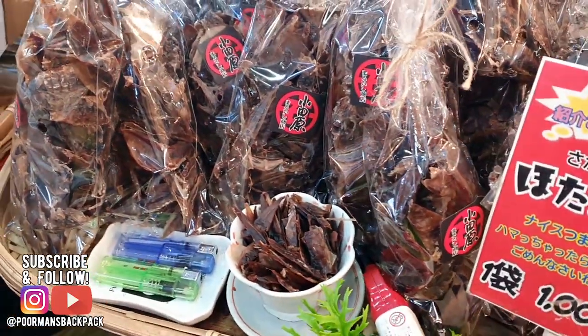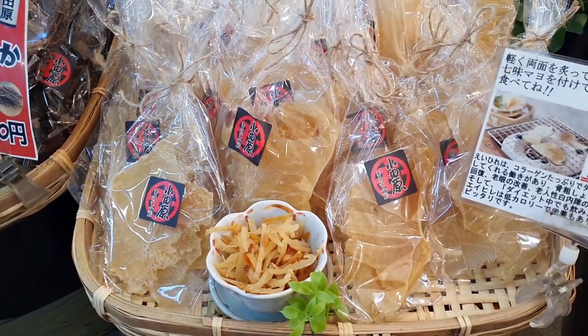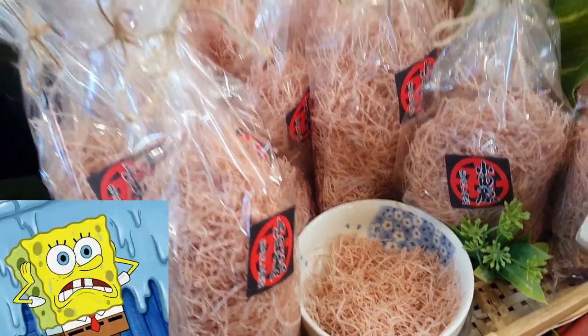No idea what this is. Some kind of dried fish skin maybe? Also have no idea what this yellow thing is. Definitely have no idea what this pink shredded thing is. Oh my god, I feel so clueless here.